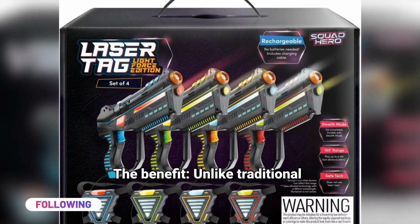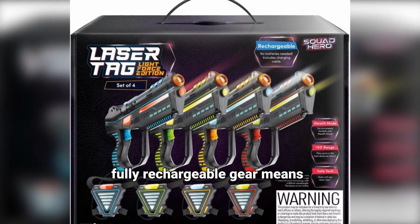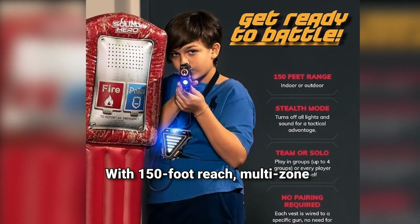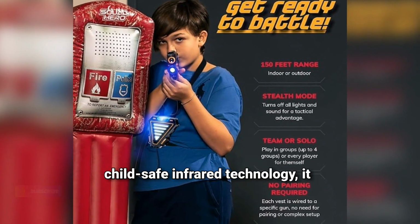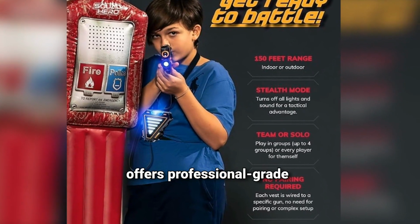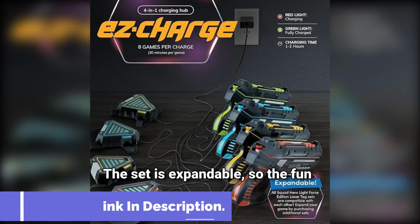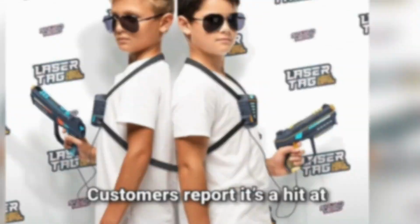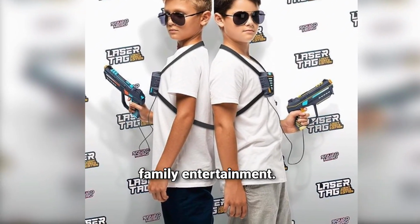The benefit: unlike traditional battery-operated systems, this fully rechargeable gear means uninterrupted play. With 150-foot reach, multi-zone targets, team or solo modes, and child-safe infrared technology, it offers professional-grade features at an accessible price. The set is expandable, so the fun can grow with additional players. Customers report it's a hit at parties and provides excellent family entertainment.